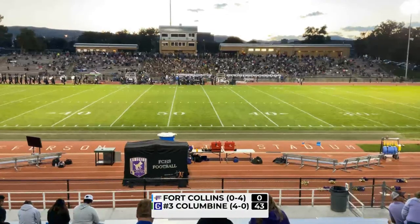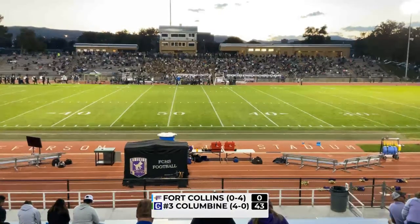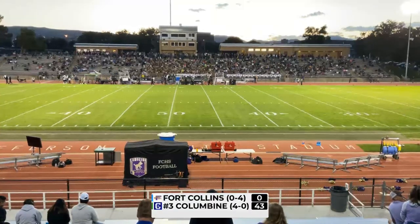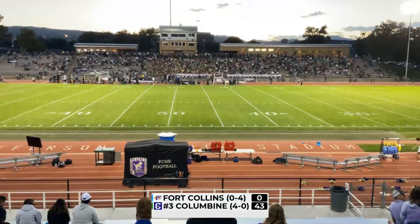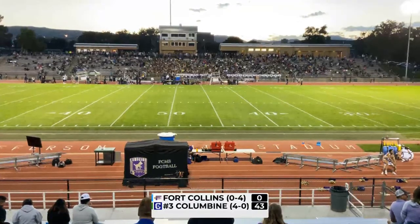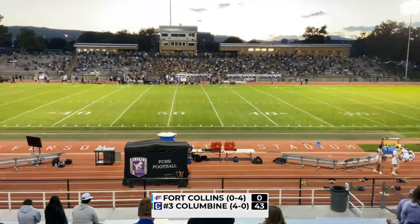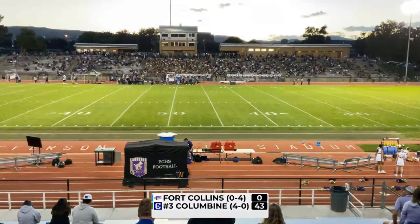Fort Collins, on the other hand, will use the last 5 games to build for next year, get some experience, go out on a high note this year. Like I said, there's definitely winnable games on the schedule, especially when you're looking at city games. We should be right there with anything that Rocky's going to bring, or Poudre, or Fossil Ridge. Between those 3 teams, I think there's 2 wins.